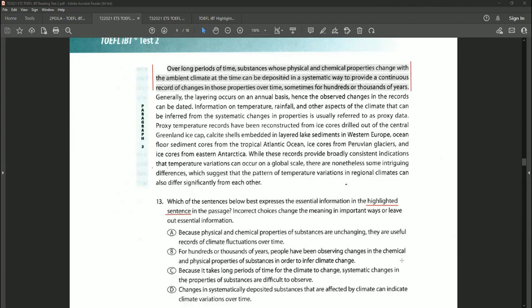Number one, we skip reading the question and we go directly to our highlighted sentence. Step number two, we break that highlighted sentence into pieces where commas are obvious breaks, but we can also break our sentence into pieces in other ways, like this. Over long periods of time, substances whose physical and chemical properties change with the ambient climate at the time.